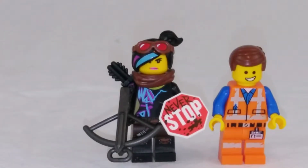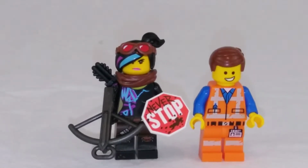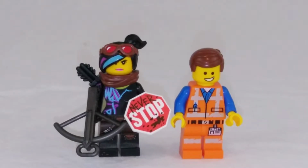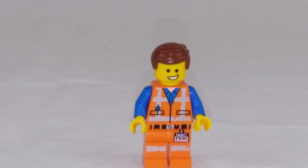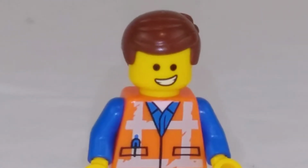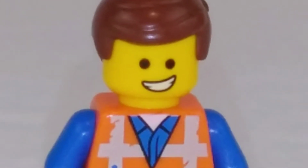First, I have to say that I do like the post-apocalyptic look that some of the LM2 sets have going on. You definitely see it more with Lucy than you do with Emmett, but even Emmett is showing some signs of wear as you can see the fade in the reflective stripes of his vest. But I love that he still has that optimistic, some might say naive smile on his face, like there's nothing wrong in the world, as it crumbles down around him.